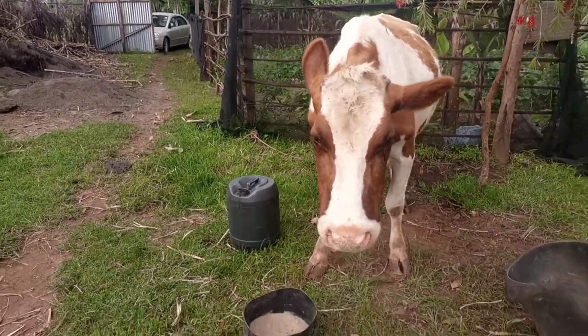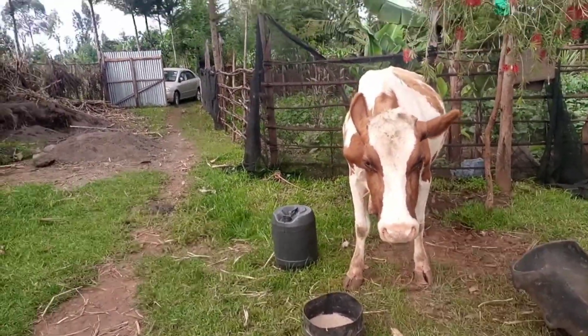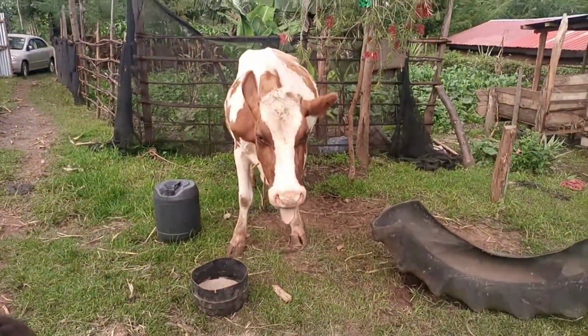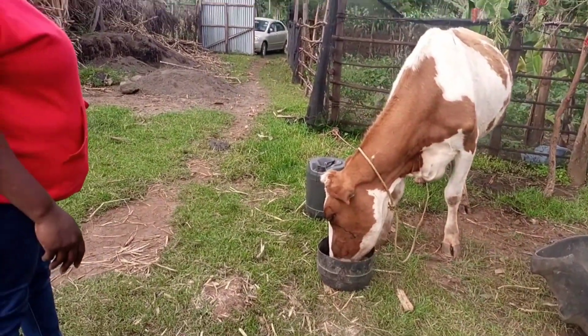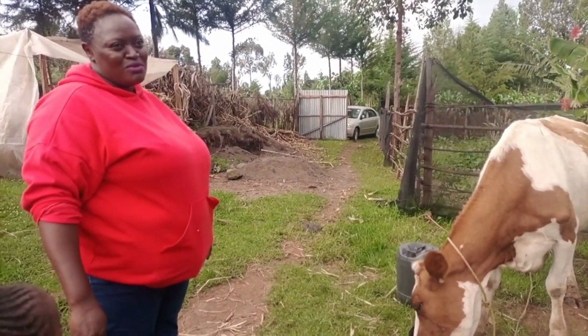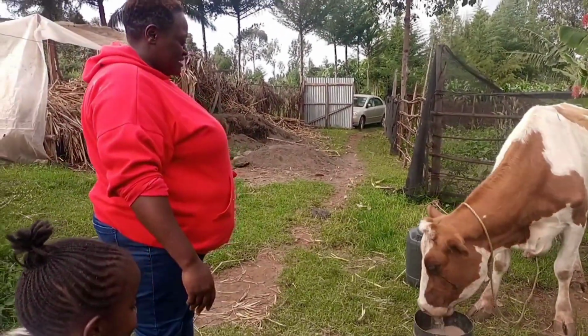I think it's feeling shy. It is a female cow. It's a female. Don't feel shy. Eat your food. Oh, I do love animals. They're so good. Animals are good.